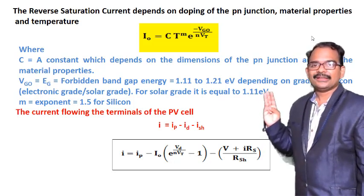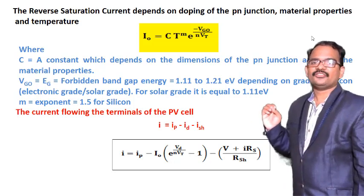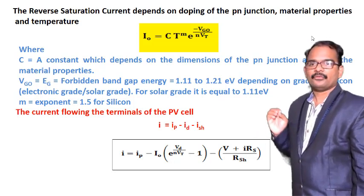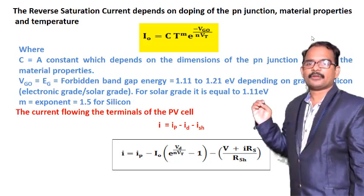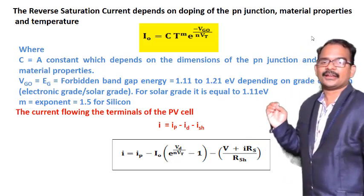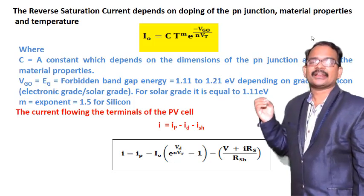Therefore, I naught equals C T^M e^(-VG0/(N VT)), where C is a constant which depends upon the dimensions of a PN junction and also on the material properties. Whereas VG0 is nothing but the band gap energy, and it is between 1.11 and 1.21 electron volts for silicon, depending upon the grade of the silicon. Right? If it is electronic grade, the band gap is 1.11 electron volts. If it is solar grade, the band gap is 1.21 electron volts.